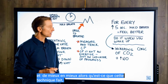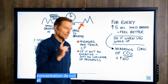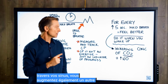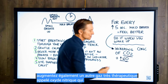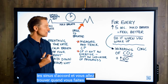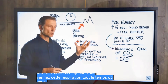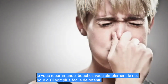So what is this technique doing? It's increasing the concentration of CO2 and something else. When you breathe very, very gently through your sinuses, you're also increasing another very therapeutic gas called nitric oxide, which relaxes the sinuses. And you're going to find when you do this that your sinuses are going to start to open up. They're going to relax. You're going to breathe better through your sinuses. And when you check this breathing hold time, where you're holding your breath, I recommend that you just plug your nose so that way it's easier to hold your breath.